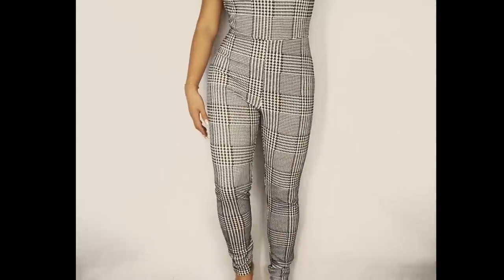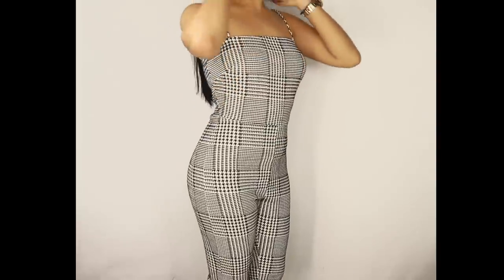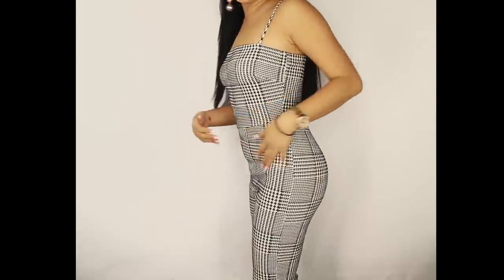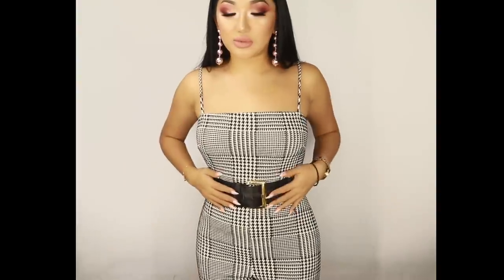Let me stand on a stool so you guys can see what it looks like. It goes really, really tight at the bottom, so you can wear really nice heels with it. But yeah, I really like it, guys. This is what it looks like from the back. It's really nice because it hugs all your curves as well, but it's just a bit too loose for me. That's the only thing that's a bit annoying. But I'm going to show you guys with a belt as well, because that's how I would normally style it. So this is what the jumpsuit looks like with a belt.